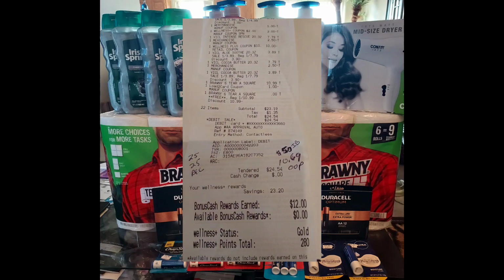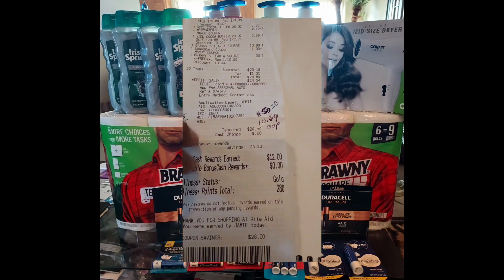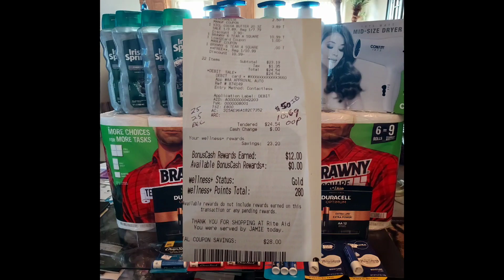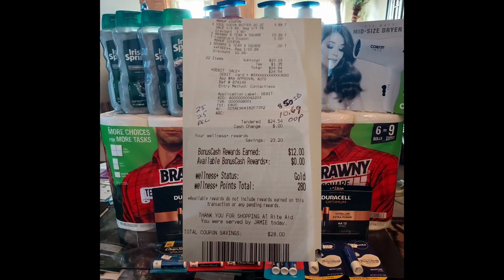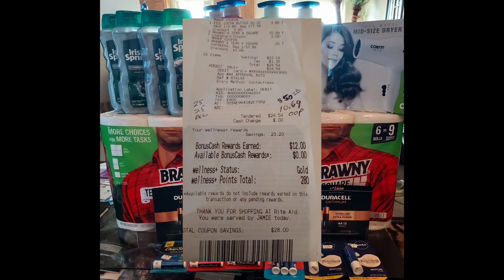So I paid $23.19, but then you see I got back $12 in bonus cash, and that $12 in bonus cash is from the lotion as well as the double dip on the body wash.